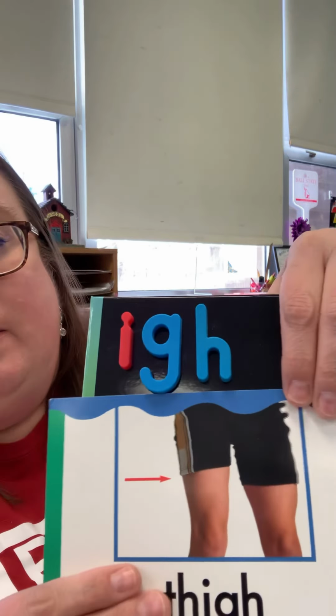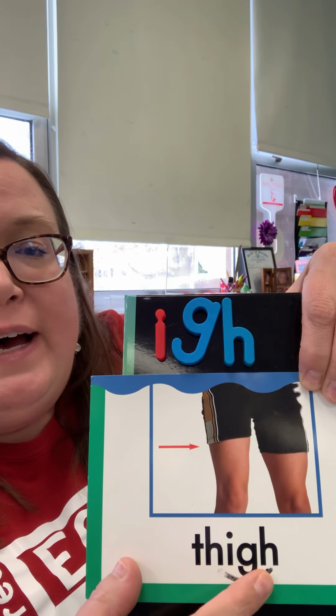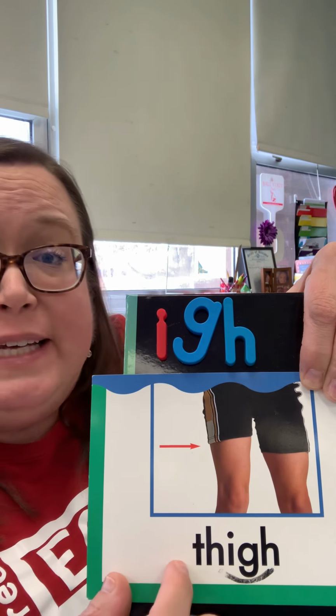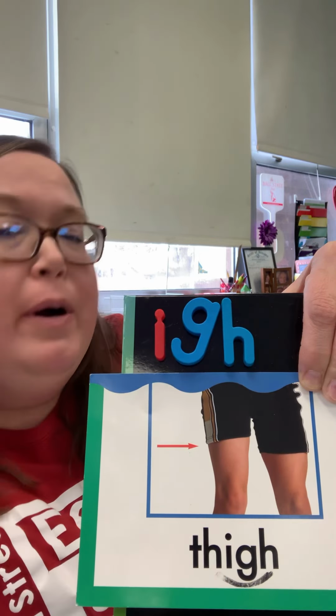One of the ways is when you see IGH in a word, that can say I, like the word thigh. Can you see that? Let me just get that back a little. The word thigh has IGH in it. See that right there? Thigh. When you see IGH, it can say I, like thigh. Thigh is this part of your leg right here, the upper part right above your knee.